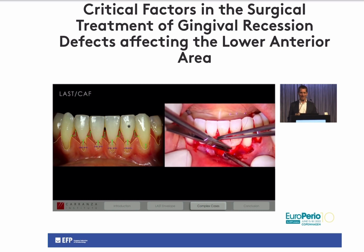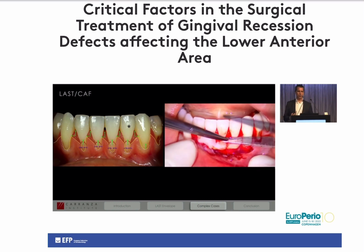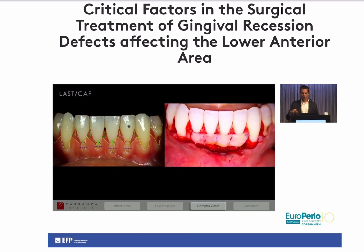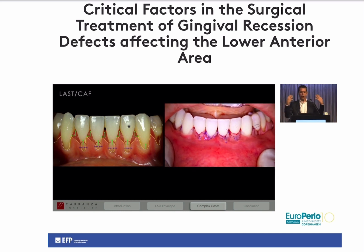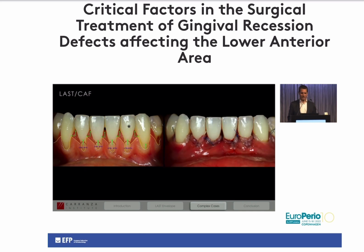And now here's where I say thank you for leaving that tissue down there, because that enables me to do this sort of Holbrook suture from the coronal to the apical. I do that in several different ways, always with resorbable sutures, of course. And then on top of that, I will suture the graft. So we will end up with this result.